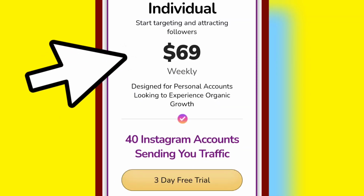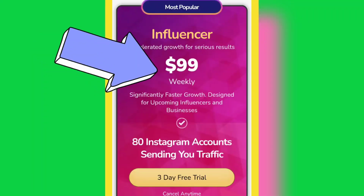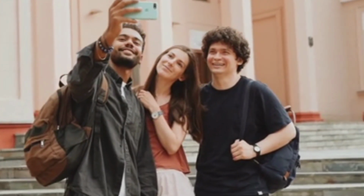So they have an individual starter account, which sets up 40 Instagram accounts, sending you traffic from those 40 accounts, and that's $69 weekly. Their influencer plan, which is an accelerated growth series, gets you 80 Instagram accounts, and that sends additional traffic to your Instagram account at $99 a week.